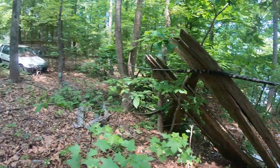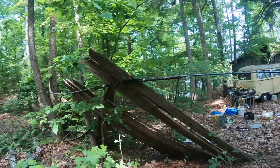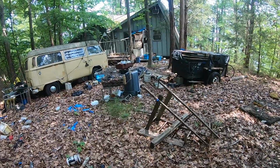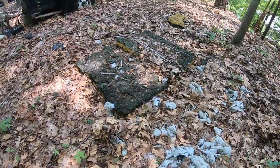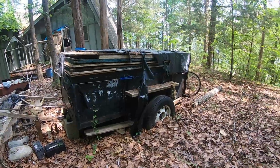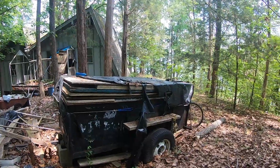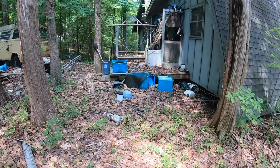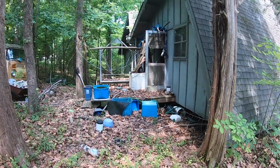Gotta hike down a whole path to get here. Looks like all kinds of trash outside. Shopping carts full of trash. Not sure what that is. Looks like floral foam. A whole trailer full of sheets of plywood. Some junk out here. A bunch of junk over here on the deck.